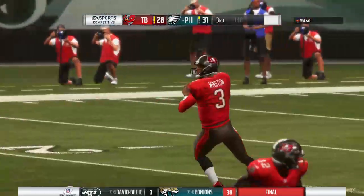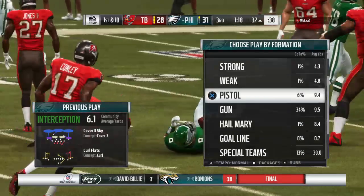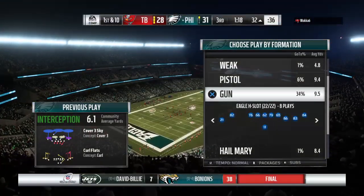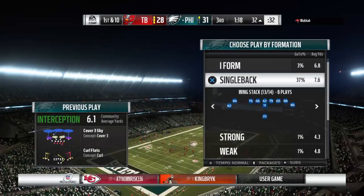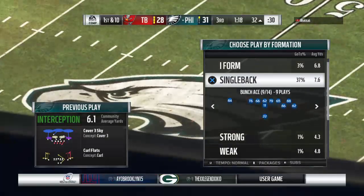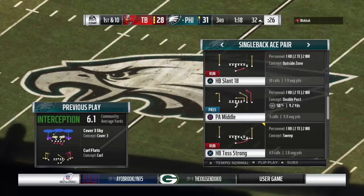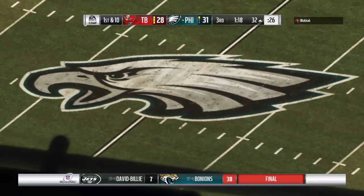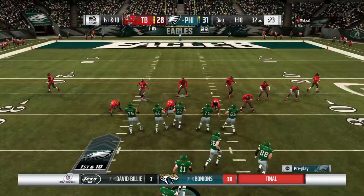Picked off near the 32. And they're going to set up shop at the 32-yard line. Well, that's a drive killer right there. Not a really confident throw either. This one was kind of up for grabs, and it's going to come down in the hands of the wrong team. From the 32 now, here's 1st and 10.